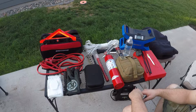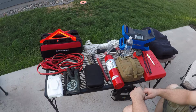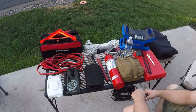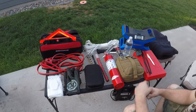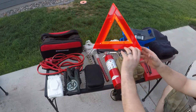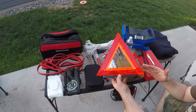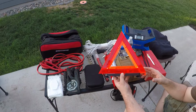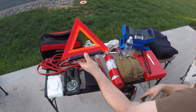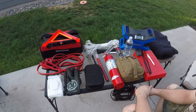Now, being out in eastern Washington, we definitely have a fire ban going, so a flare may not be the best idea because you don't want to be the person responsible for starting a fire. So something like reflective triangles, day and night, really can get another person's attention and help you avoid getting hit. So that's a great tool also to have.